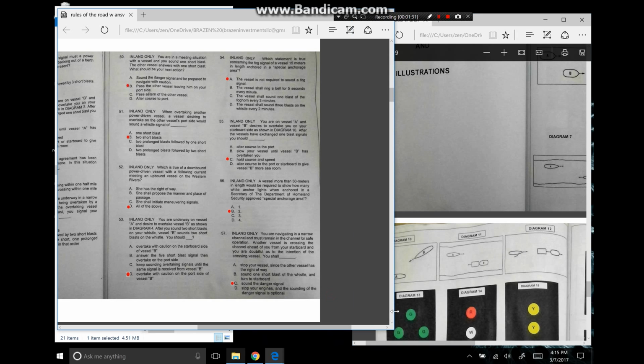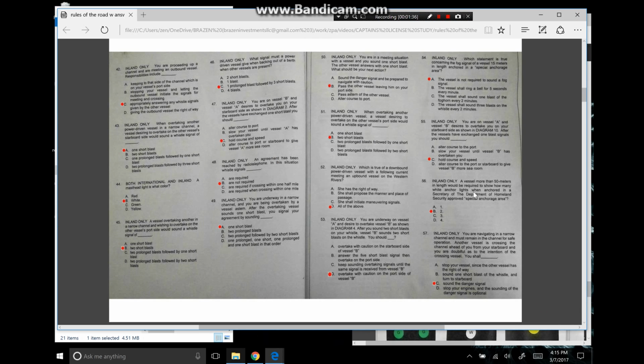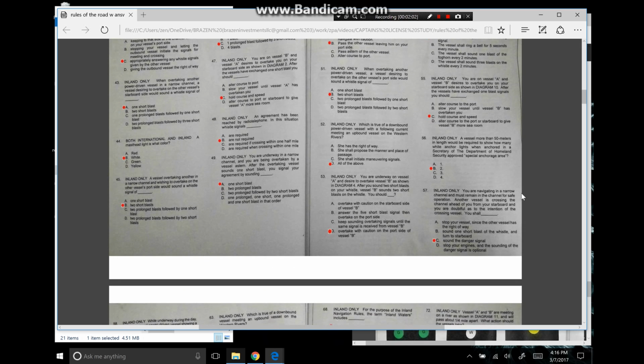Okay. Inland only. A vessel more than 50 meters in length would be required to show how many white anchor lights when anchored in a Secretary of Department of Homeland Security approved special anchorage area? The answer is 2. You're over 50 meters, and it is a special anchorage area. That's why you have to show the light.